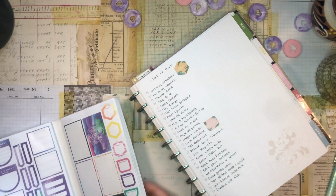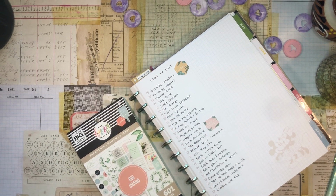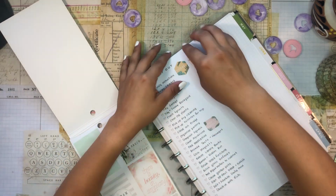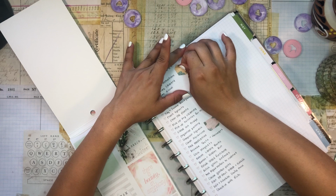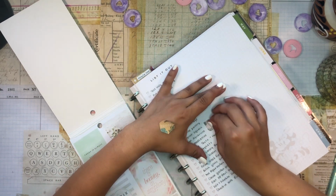There's not a lot of decorative stickers in this All the Essentials sticker book. I think I might grab a more decorative sticker book. Maybe I'll use Farmhouse to go along with the Disney Farmhouse theme. I just got this sticker book from Joann's and I love it so much. I wonder if I can take off these stickers, because they kind of don't go with the Farmhouse theme.